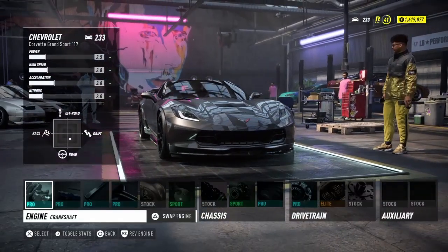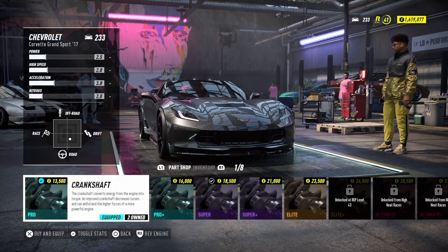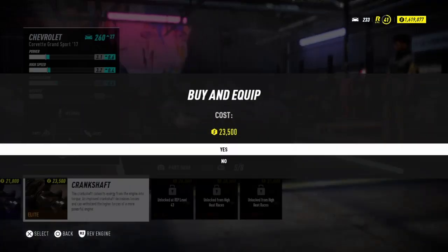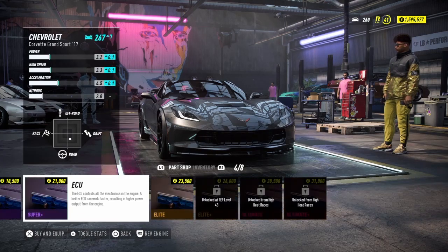So as we see right here, it has a 3.8 seconds, so you guys know I'm not lying. I don't really look at the other stuff, I don't know why, but the 0 to 60 is pretty important in my opinion. Now we're going to go ahead with upgrading all this stuff.